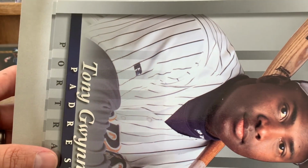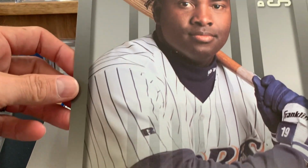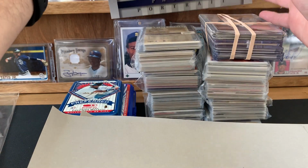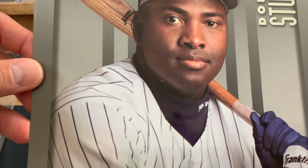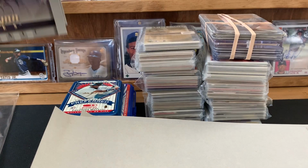Oh, cool! It's like an 8x10 baseball card there. Donruss 97 Studios. Sorry, I'm not able to get it all into the shot there, but two of them. Man, very cool. Those are pretty difficult to send, so that is awesome. Thank you, Keith.